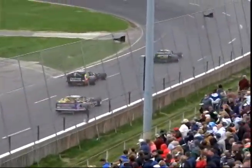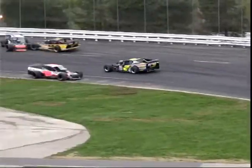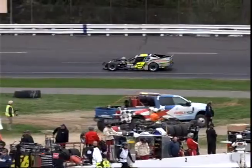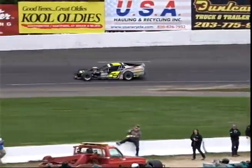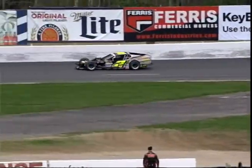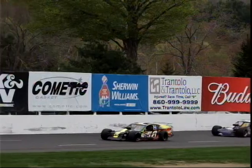Trouble in turn number 1 and 2 brings out the first caution flag of the day, 6 laps into the 46th running of the Napa Spring Sizzler. Looks like the 33 machine of Wade Cole, one of the cars involved. It's actually Gary Byington in that 38. Melissa Fifield, the other car involved. So the first caution comes out 6 laps into the record books in this Spring Sizzler.